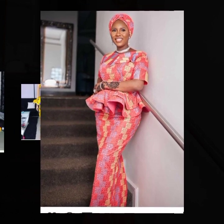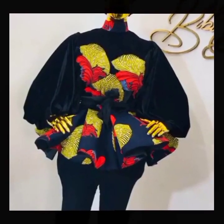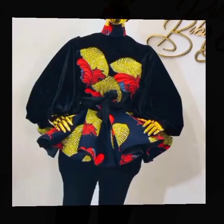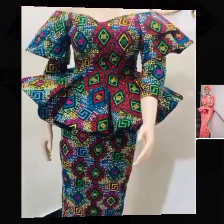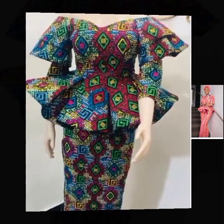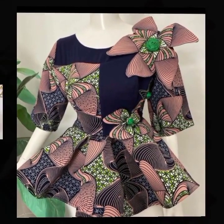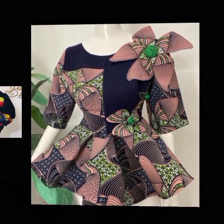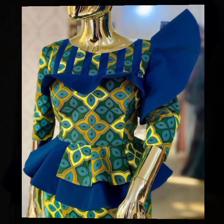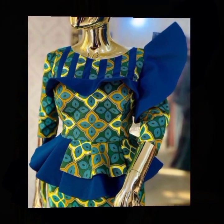Viewers, save enough collections of these peplum top styles that were made with different materials such as lace material, Ankara, and some other latest fabrics. Some of the peplum top styles were even a combination of Ankara or a combination of two or more fabrics. These are all super stylish, gorgeous styles of peplum top styles. The peplum top styles have different sleeves designs, different decorations on them, and they simply look all classy and beautiful. They are for elegant ladies who love slaying in fashion, especially African fashion styles.